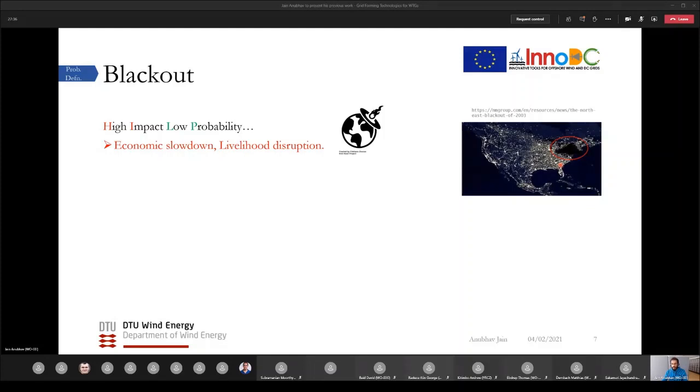So this can happen due to many reasons, but it's not as frequent because power system operators try to avoid it at all costs. And there are a lot of contingency plans that avoid this stage, but it does happen, and it has happened in the last few years also. So it's a high impact and low probability event.